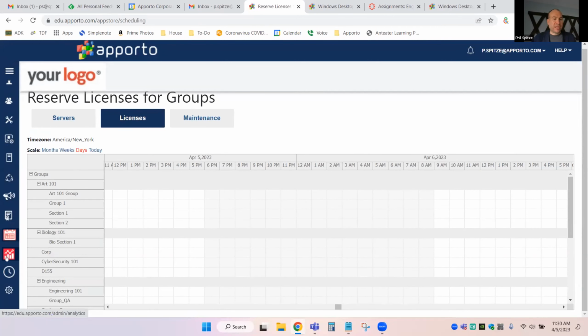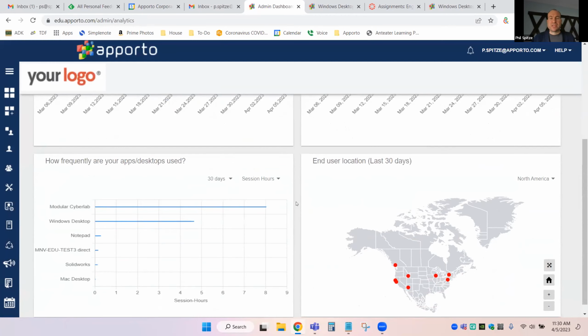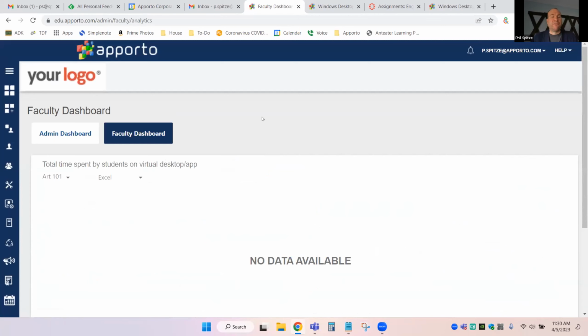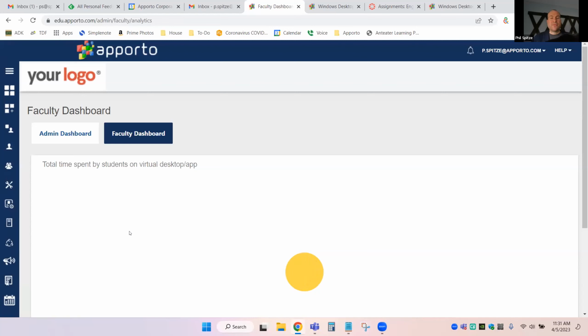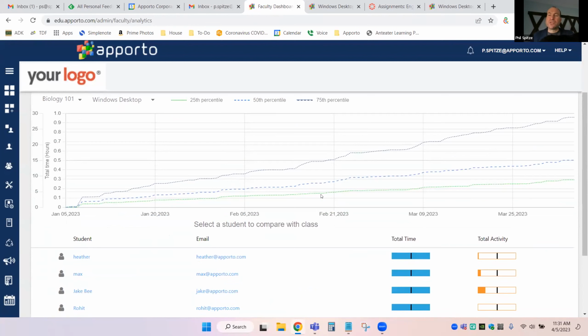The final feature to show off is the academic or learning analytics. We do give full analytics around use of the system, as you can see here, but the academic or learning analytics is really, really powerful, and I think will become very important over the long term. So individual academics can come in and look at usage of their class against a specific resource that goes with that class. In this case, I'm just going to choose the Windows desktop. And what they're presented with is cumulative usage across all of their students. We've broken it into standard learning percentiles, and you can see a good range of usage by students for this class and this particular desktop.